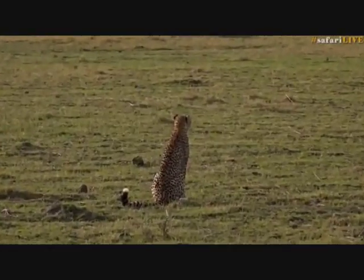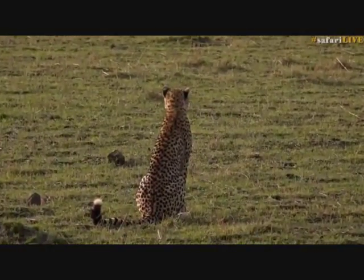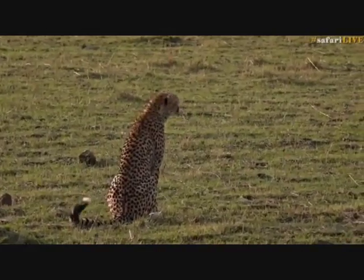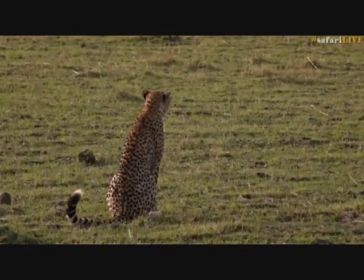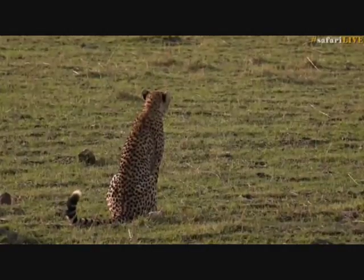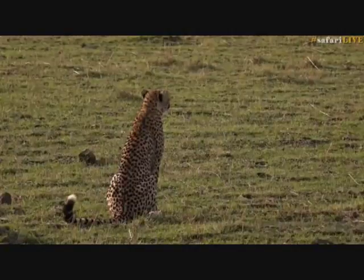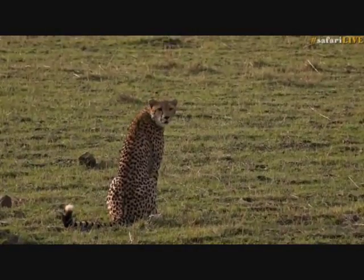I've spent a lot of time with them. I've even seen them being chased by lions. So I'm really rooting for them to hopefully get a meal. And I'm going to be sticking with them for the whole of this afternoon into this evening. I'm definitely not going to leave their side, and I'm hoping they'll get lucky.